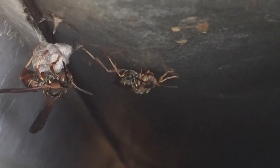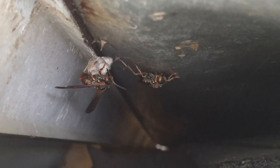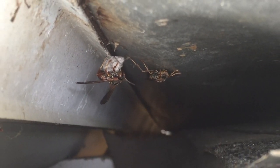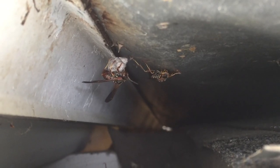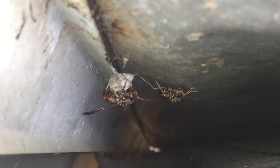But the subordinate must remain a subordinate. If the dominant foundress finds the subordinate trying to lay eggs, for example, she'll eat those eggs and she'll run off the subordinate. But the subordinates can be very helpful in keeping a nest going. They provide extra protection and extra foraging, and eventually they'll help maintain the nest and feed the larva.